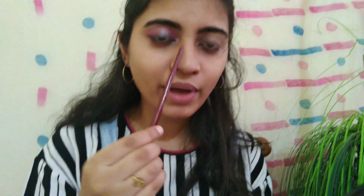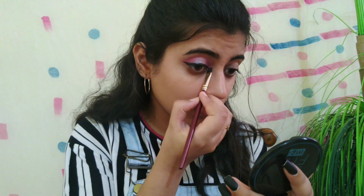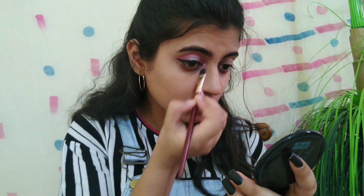Now what I'm going to be doing is I'm going to be highlighting the inner corner of my eye and the brow bone. So I'm going to be using the same shimmery shade I used to highlight.